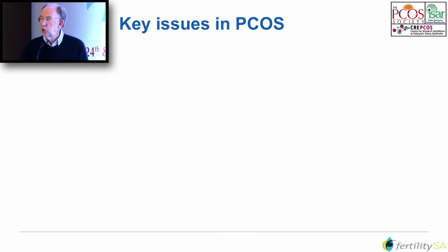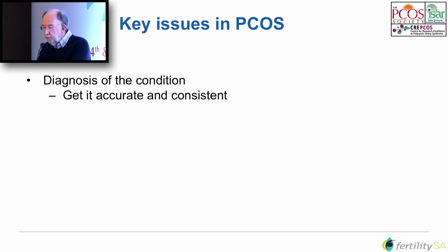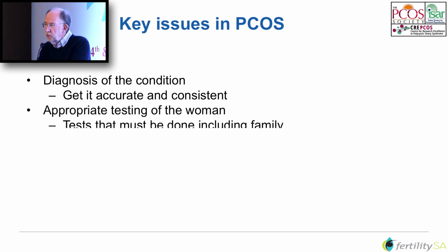So what are the key issues in PCOS? Well, firstly, we've got to get the diagnosis right, and that's what I want to talk about today. Then we need to do appropriate testing of the woman, and I'm just going to say a few words about the family, because there's more and more evidence now that brothers and sisters, and indeed mothers and fathers, have higher risk of disease as well.